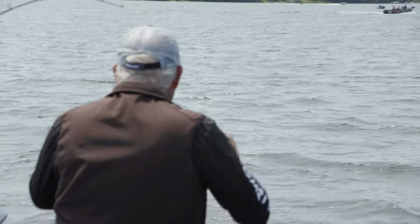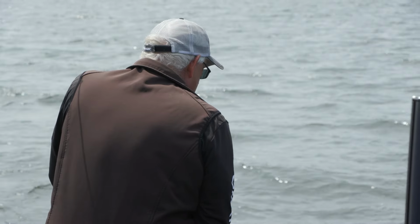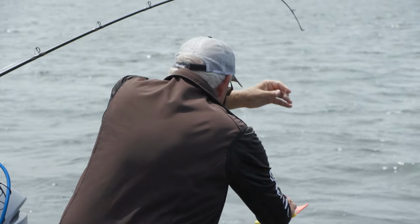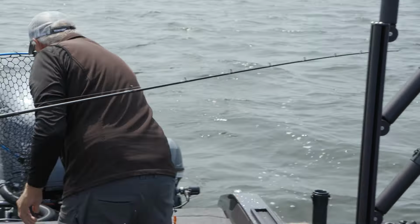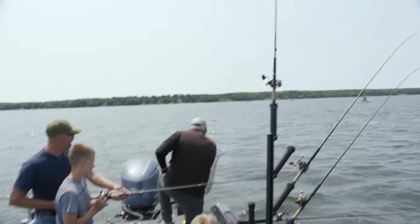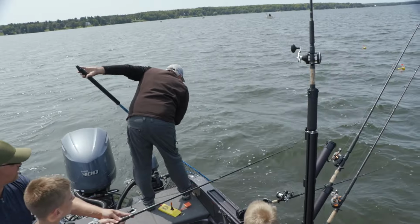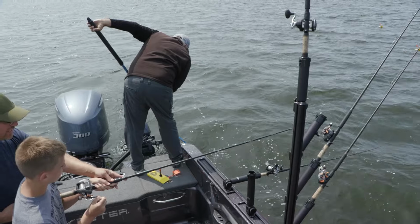Okay, we're going to pick it up like this so when it comes up, Grandpa can get it. Keep reeling. Yep, now we want to come around this way with it, okay? That will give us some flex. When that fish is coming, we're not moving towards it. We're standing right here. That fish sees the boat and it's freaking out. Keep reeling, don't stop reeling. Nice and steady.